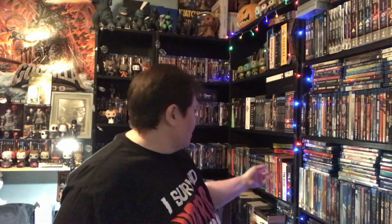I think I got rid of about 50 to 60 titles, which doesn't seem like a lot, but every time I was putting books on top of books, like right here. Now I actually have an empty shelf where I can put the books that I am reading and going to read.